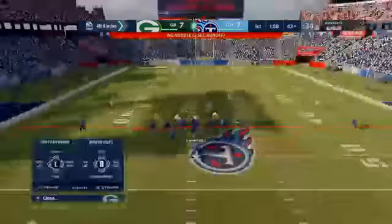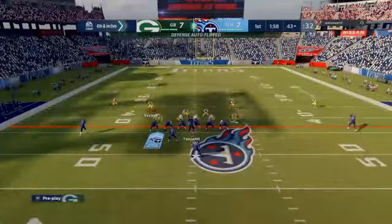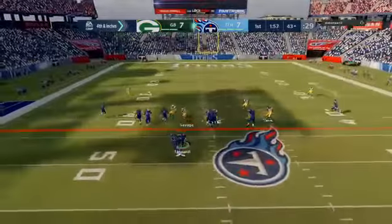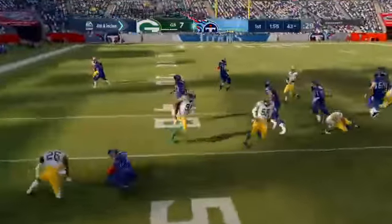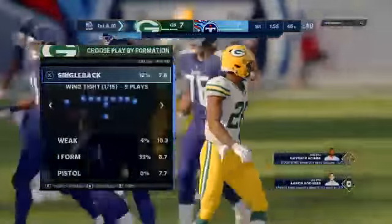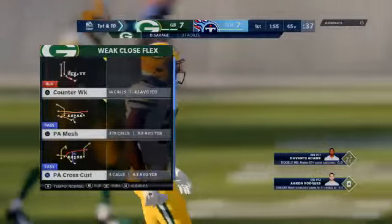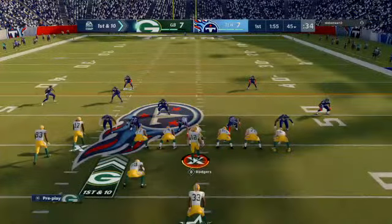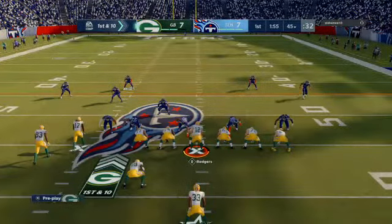Feeling like they're not quite in field goal range yet, they're going to go for it on 4th. They'll run. It's Henry. And this is going to be nowhere close. Needed some inches and ended up losing yardage. Derrick Henry denied here on 4th down. And the Packers D comes up with a big stop.